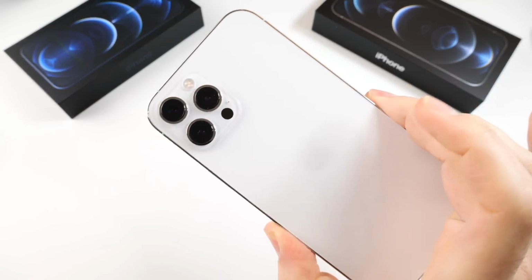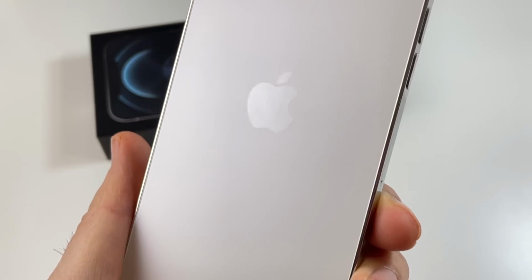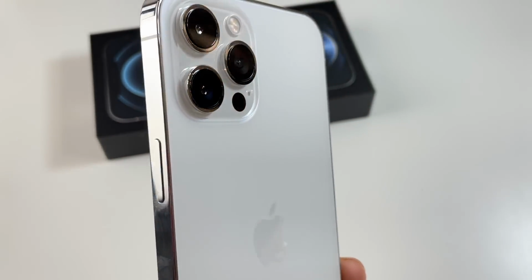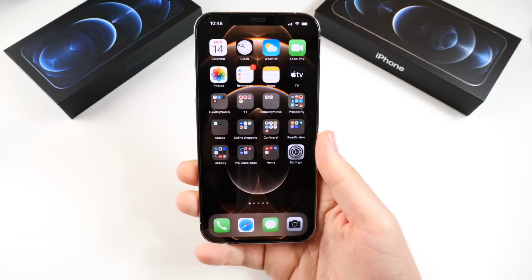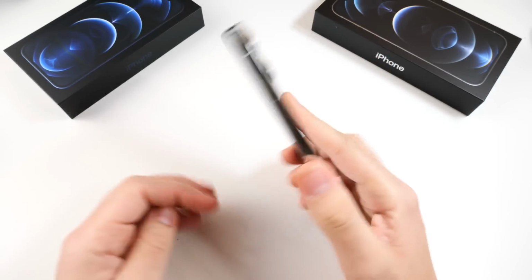Apple iPhone 12 Pro Max after 1 month. So I've used this phone for well over a month now. Well, a little bit, not well over. I'm exaggerating, but this phone right here is actually selling quite well.